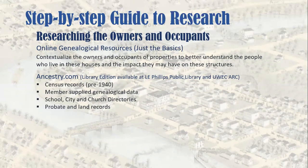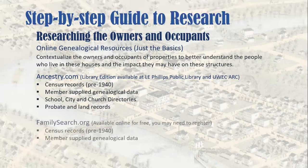I think the real gold mine are those census records. You really get to dig into who these people are and their families and who their neighbors are within these properties and residences. Free, but you may need to register, is FamilySearch.org. If you can't access Ancestry right now, signing up for a free account with FamilySearch.org, you're going to get some of the same information that is referenced and available through Ancestry.com.